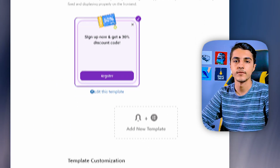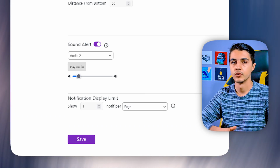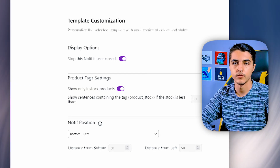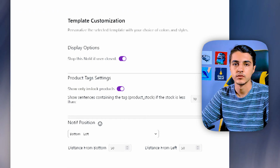Now go through the rest of the visual settings and adjust them however you want. Just a couple of things to note. Make sure to keep this option enabled so that if a user closes the notification, it won't keep popping up for them. That can be really annoying. There is another section here that doesn't apply to this notification.